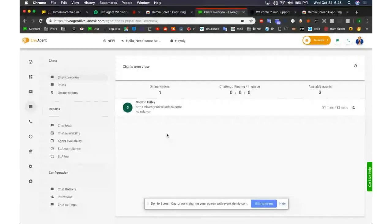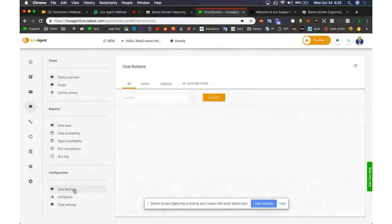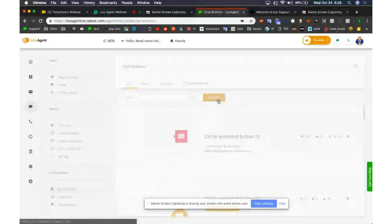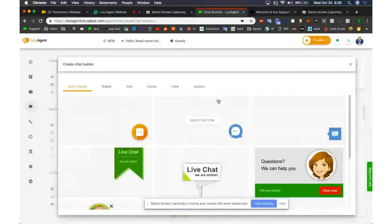Back to you, JJ. Yeah, exactly. So when you're able to add a chat button, it's going to work for contact forms, contact buttons, everything. So let's go down here. You're going to see a configuration section in the chat section. There's chat buttons, invitations and chat settings. So let's start with the buttons here. Let's add a chat button. You're going to see create right here. Okay, let's create a button.